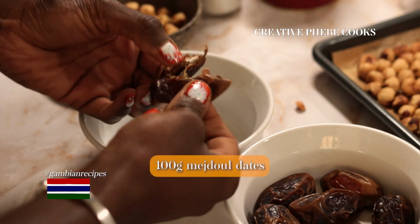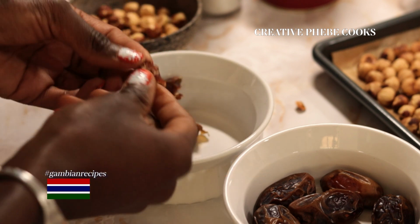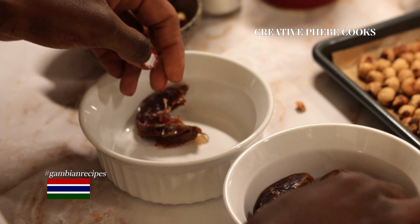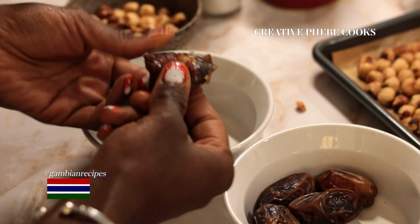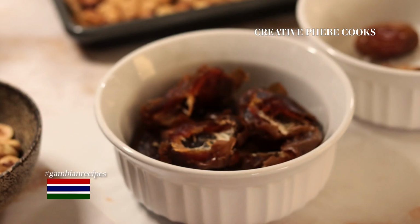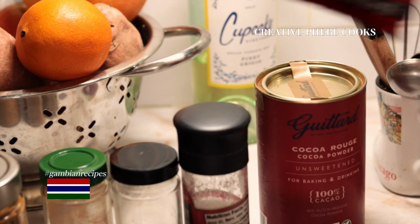Next, I'm peeling some medjool dates. I'll always recommend that you buy dates that have their pits in them because it gives you a chance to inspect their cavities to make sure they're free from insect eggs, which are quite an eyesore. And you can also use the pits to start a date farm instead of discarding those seeds. After peeling the dates, set them aside.